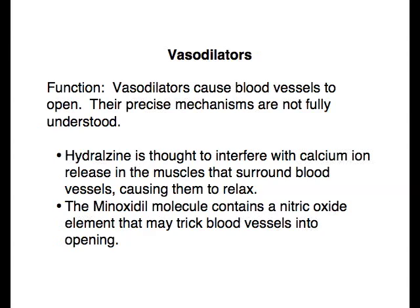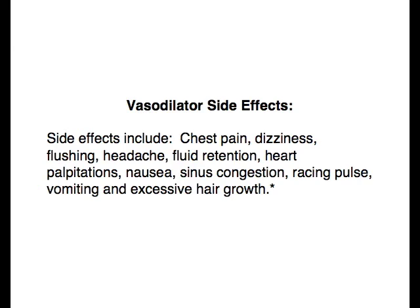Eight, vasodilators. Vasodilators cause blood vessels to open. Their precise mechanisms are not fully understood. A common one, hydralazine, is thought to interfere with calcium ion release in the muscles that surround blood vessels, causing them to relax. Another common one, minoxidil, contains a nitric oxide element that may trick blood vessels into opening. Side effects include chest pain, dizziness, flushing, headache, fluid retention, heart palpitations, nausea, sinus congestion, racing pulse, vomiting, and excessive hair growth.